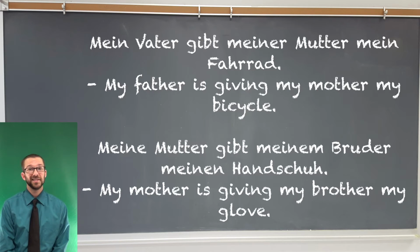Masculine nominative doesn't take an ending. Feminine dative takes an ER, and the neuter accusative takes no ending. Meine Mutter gibt meinem Bruder meinen Handschuh. My mother is giving my brother my glove. The feminine nominative, meine Mutter, takes an E at the end of it. The dative masculine, meinem Bruder, takes an EM, and the masculine accusative takes an EN for meinen Handschuh.